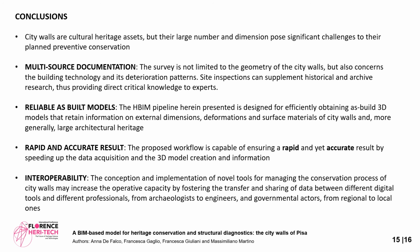By automating and simplifying common and complex processes, the workflow proposed in this work is capable of ensuring a rapid and yet accurate and reliable result by speeding up the data acquisition and the 3D model creation and information. The overall Scan2BIM procedure has the advantage of being fast, lean, and easily modifiable and customizable. Besides, the workflow ensures great interoperability. In fact, it allows for documenting and recording the characteristics of the building over a complete and sufficiently accurate model, which can be used to track and share data among heritage professionals and digital tools. As such, the proposed framework promotes knowledge-based decision-making driven by comprehensive and updated data.